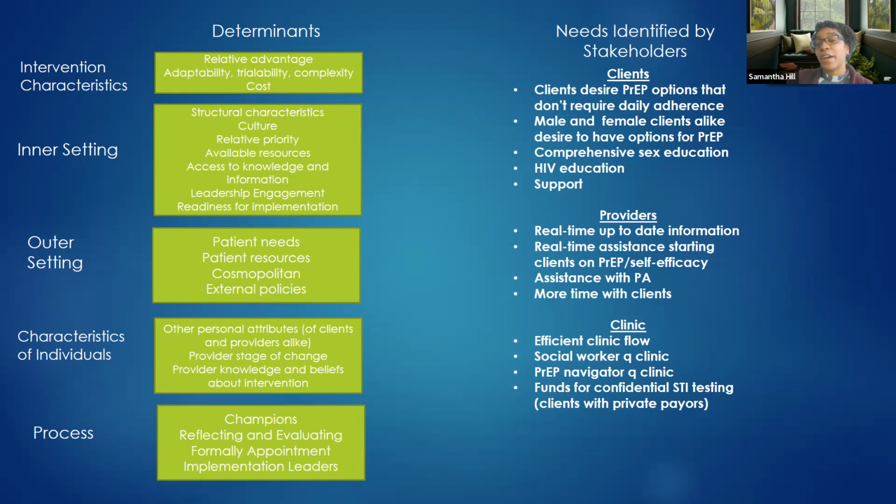From a clinic standpoint, some of the things I've done with clinic managers, nursing, or additional interdisciplinary staff have really talked about the need for an efficient clinic flow. Their biggest concern is that this is yet another thing that we're adding, and it's more complicated than how PrEP has been up to date. And they're really concerned that this will slow clinic down further.